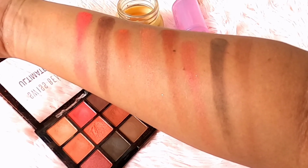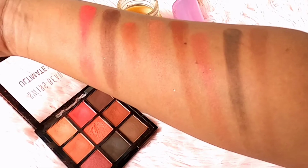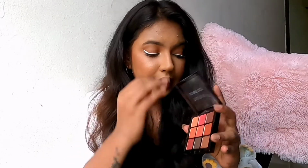Also, you can do multiple smoky eye looks with these because it does have the darker eyeshadows, darker brown eyeshadows. Also, this eyeshadow particularly can be good for your eyebrows. So again, it has a lot of variety and it can be used on your eyes, it can be used on your cheeks, and again it can be used as a contour as well.